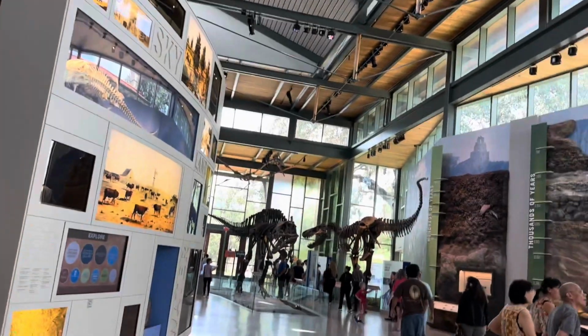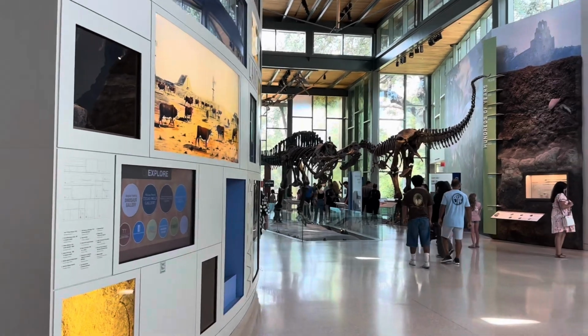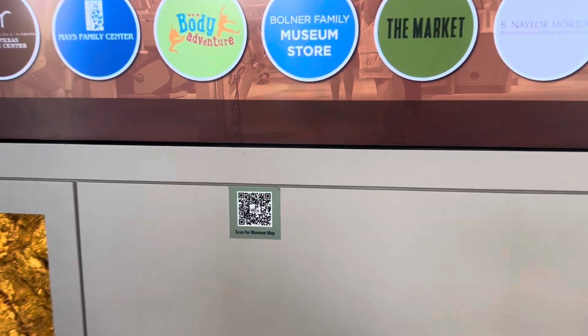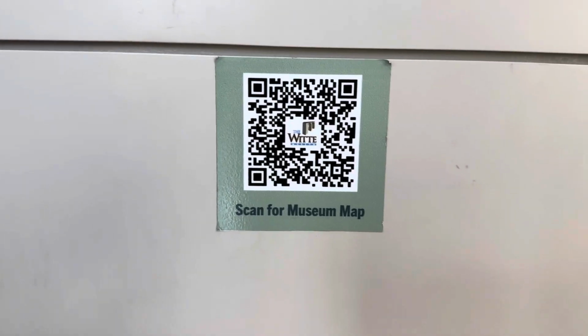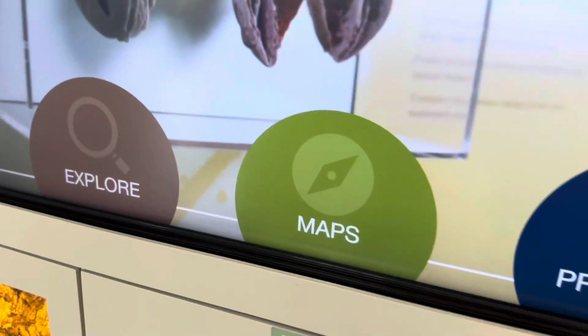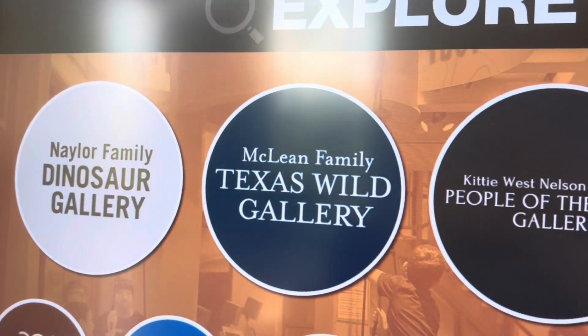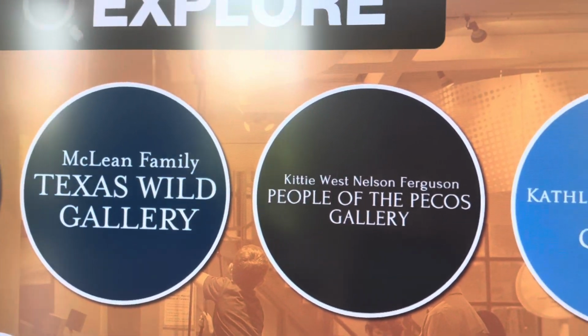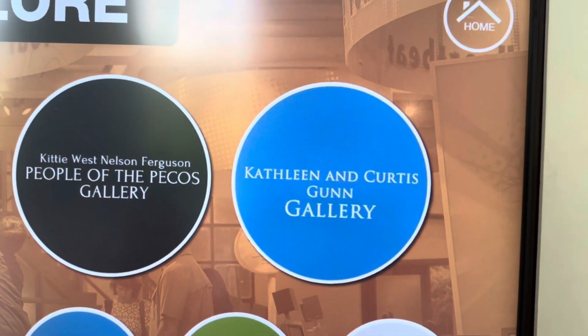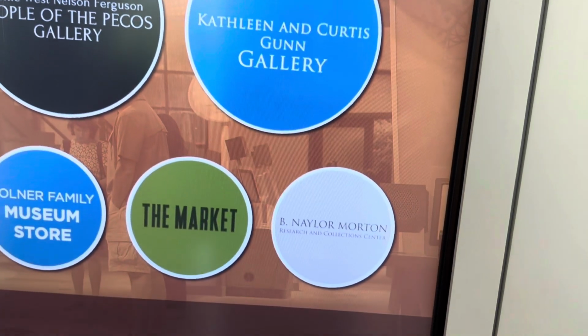Okay, we're going to follow the footsteps to the exhibit, but let's see what's over here when you walk in. This is the way the Witte looks. It's very loud, so I'm sure I'll just do voiceover the whole time. The exhibit hall has this interactive map. Oh, here, you can scan this and get the map on your phone if you want, even watching this. But it has this really neat thing where you can pick what you want to go explore of all these places here in the Witte. There are these different things, and you press the button, click the one you want.